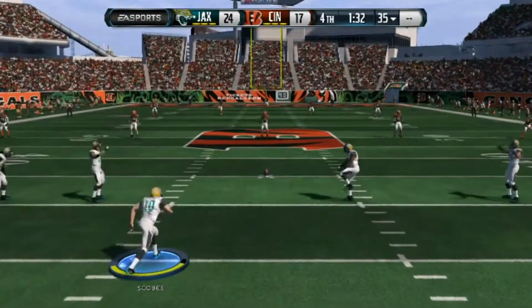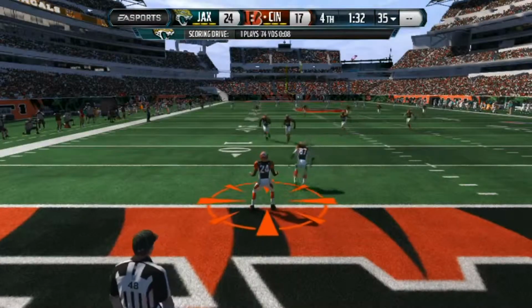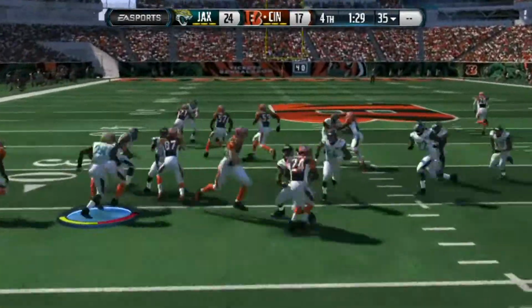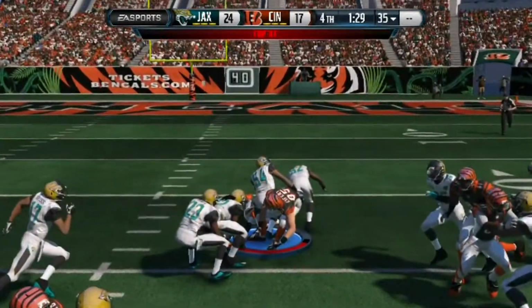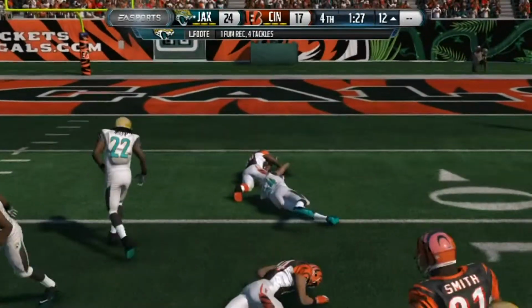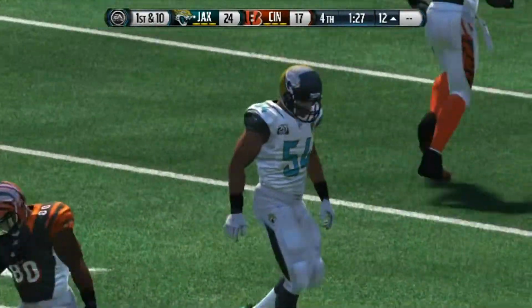And now, 1:32 to go. Cincinnati, they're going to have to step it up and they're going to have to score a touchdown. This is Adam Pac-Man Jones returning. He fumbles! Picked up by Jacksonville. And this game is going to be over. Larry Foote picks it up. And that is the end of Cincinnati's hopes.